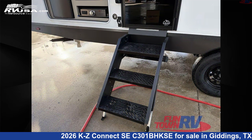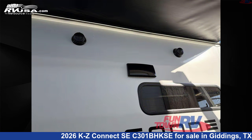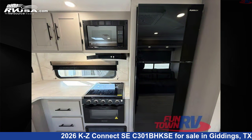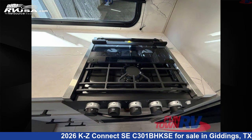This new K-Z is 35 feet 0 inches in length and features a MINK interior, sleeps 7, slide-out, and 45 gallons fresh water capacity. The floor plan layout of this travel trailer features bath and a half, bunkhouse, front bedroom, outdoor kitchen, 2 entry, exit doors, U-shaped dinette.